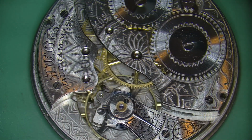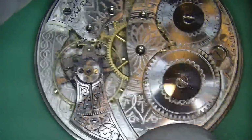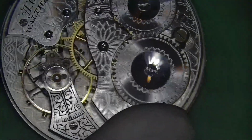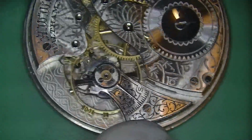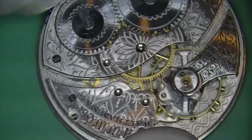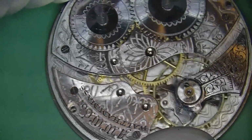In 1913, the average weekly American wage was about $13 for a 59-hour work week, making the cost of just the cheapest Waltham movement more than a week's wage, and you still had to spend about the same for the watch's case. Here, under the microscope, we have the less expensive $15 7-jewel movement.